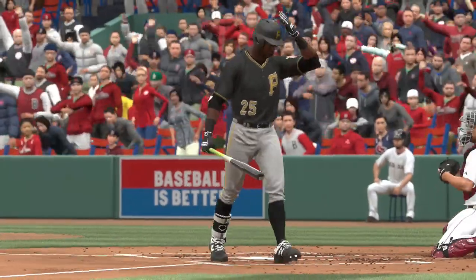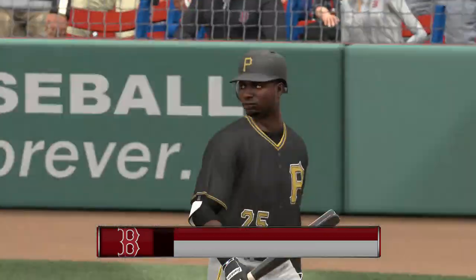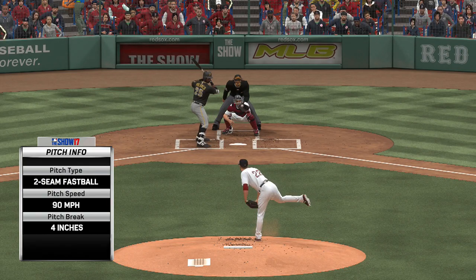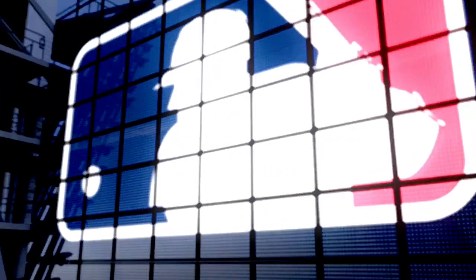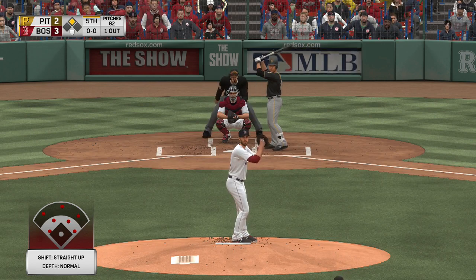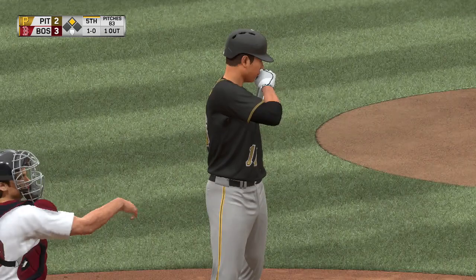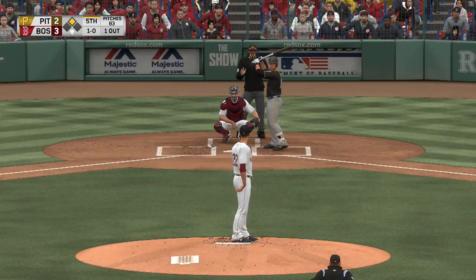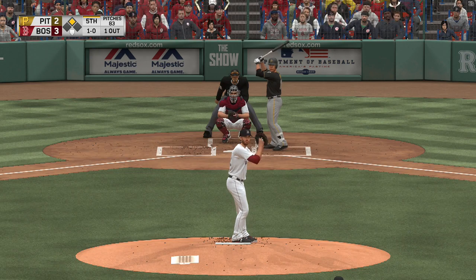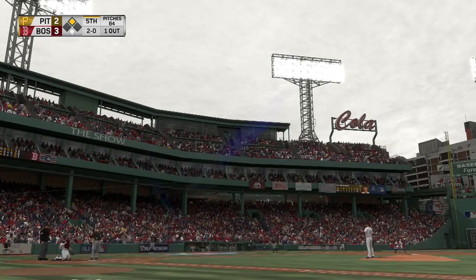He struck him out, the 3rd time he's fanned in the game. And as he records strike 3 right there, he's now gotten to the odd number of 999 in his career. 1 away from the even number, a very solid 1,000. And that'll bring up the versatile Jung Ho Kang as he'll take a look at ball 1. 1 for 2 in the ball game thus far. One 1-0 pitch on the way. Perhaps a little low there. It's 2-0.